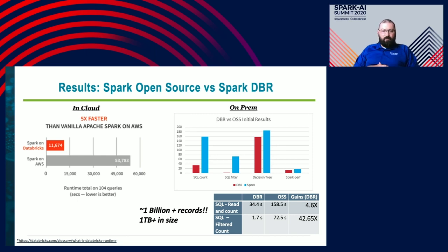So if you can kind of see there, a billion records or more, 43x in return if you choose to go with Spark DBR for an on-premise deployment. And it is possible to deploy DBR on-premise, and you don't have to necessarily use open source Spark.